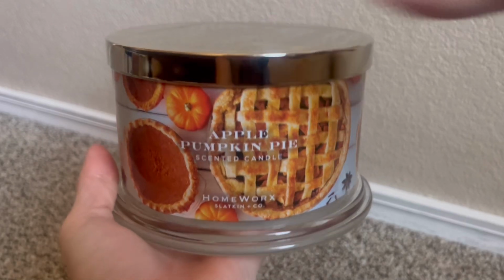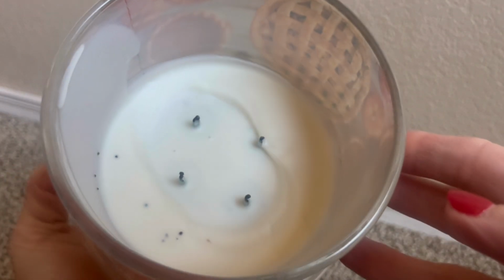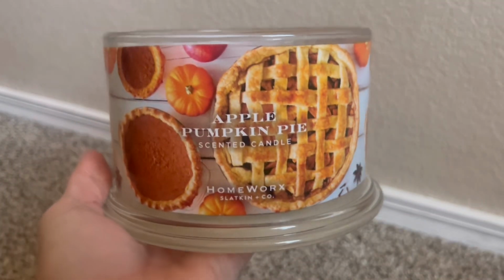And then another HOMEWORX fragrance that I finished burning that was not disappointing in its performance was Apple Pumpkin Pie. This one was also sent to me in PR. Fragrance notes of red apple, pumpkin, clove, and ginger. Pour date of May 7th, 2024. This one burned really hot.